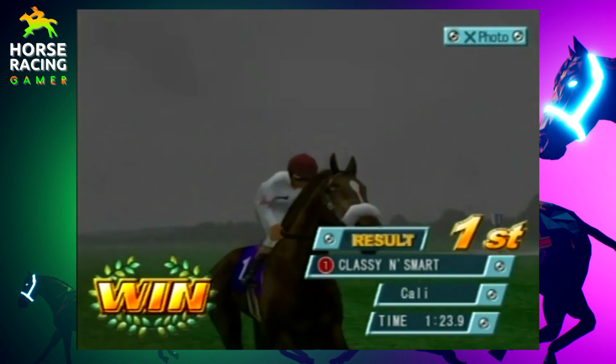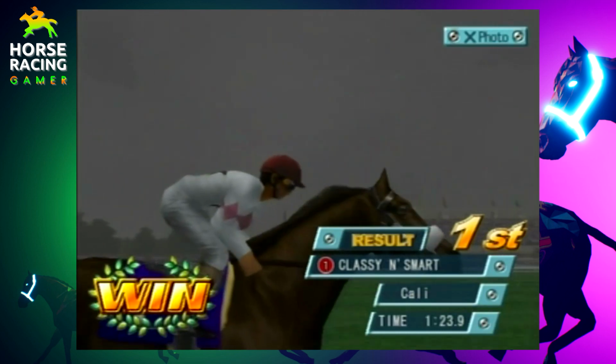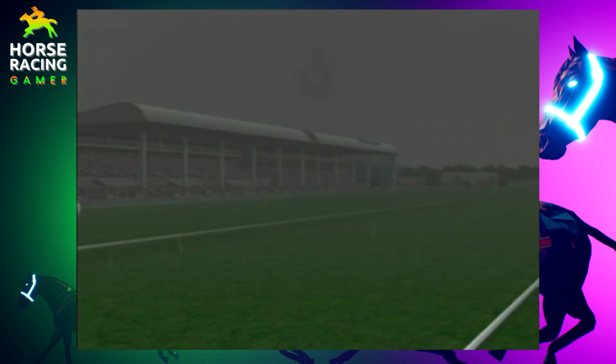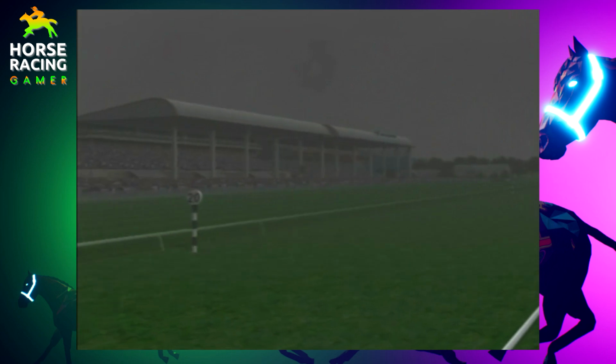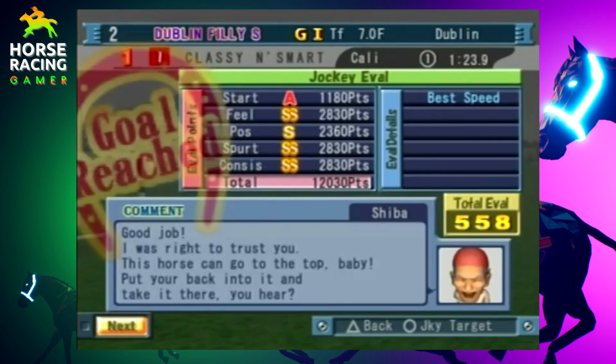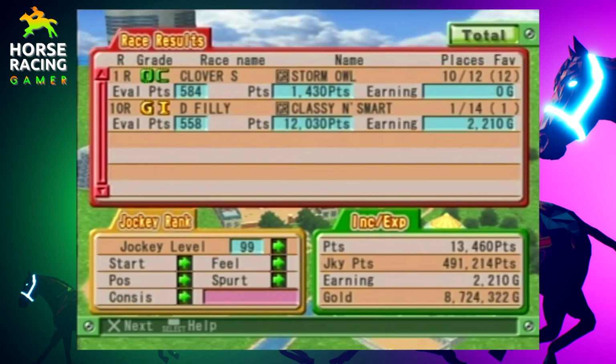And there she goes. Her two high socks, or she has the one high sock in the back as well. Always forget that. Classy and Smart with her first win in the Dublin Filly Stakes. Let's go, my girl. Great win. First two-year-old out of this entire group to get a Grade 1. Classy and Smart gets it done. Oh, how fitting for Classy and Smart to win her first race in a Grade 1. Sounds kind of made up, but you know what? I'm okay with it.